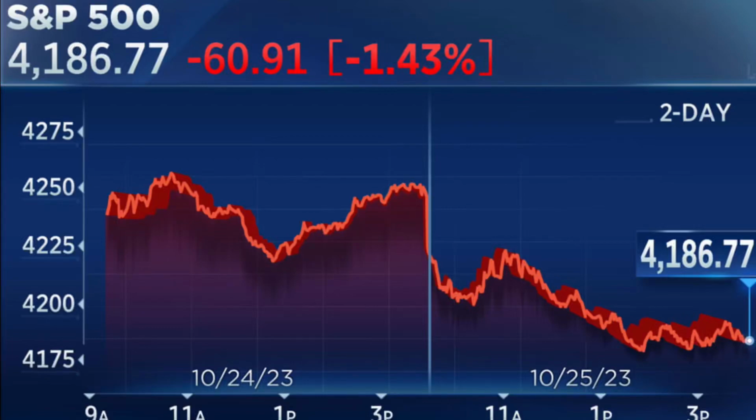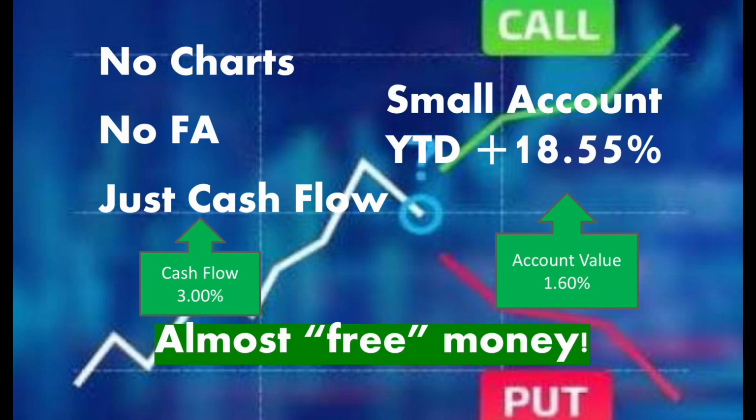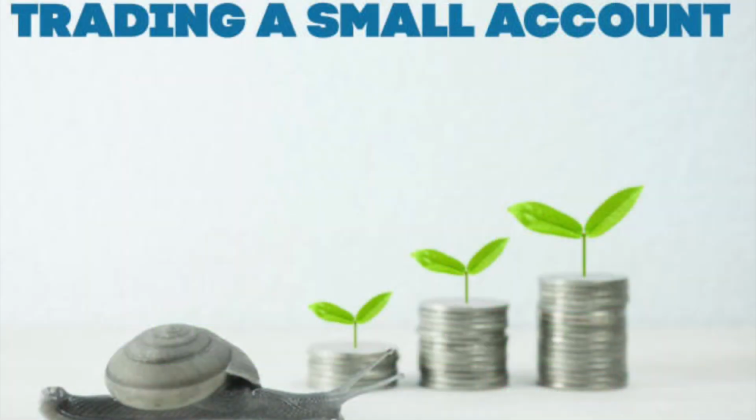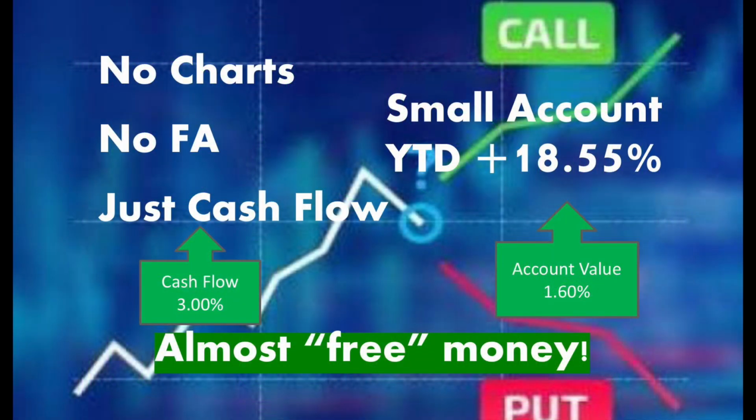The market finished lower last week. My small account finished higher. How did you do? This is an update on my small account that generates cash flow every week no matter what the market does. Even when the market falls and or my account doesn't do well, I still get income or cash flow.